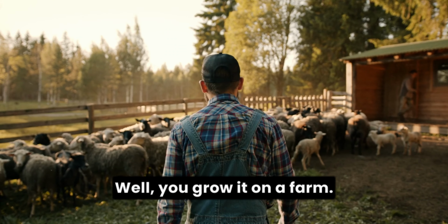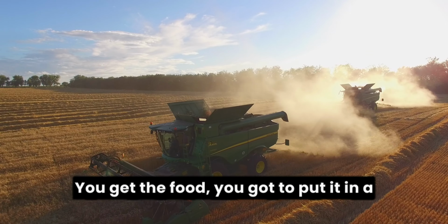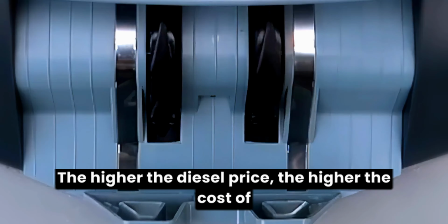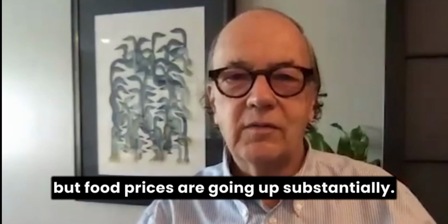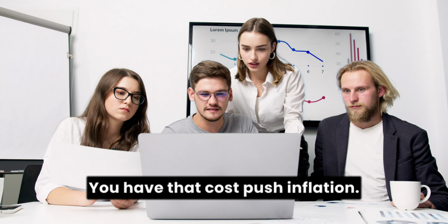Well, you grow it on a farm. You need nitrogen fertilizer. You need diesel in your tractor. You get the food, you got to put it in a truck to get it from point A to point B. That requires diesel. The higher the diesel price, the higher the cost of food because you're moving it by truck, etc. So these things are linked, but food prices are going up substantially. Two things you can't do without: gas in the car and food. You have that cost push inflation.